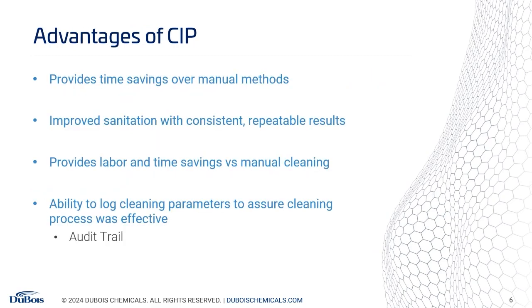So the main advantages of CIP are time savings over manual methods. We get consistent, repeatable results. Just to repeat that, time savings is a big one, just based on the automation and the ease of connecting up cleaning circuits, at least typically the automated cleaning circuits.